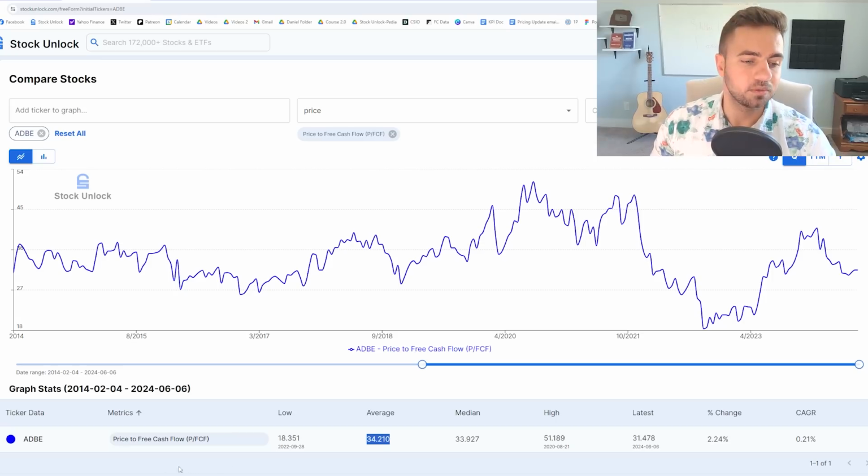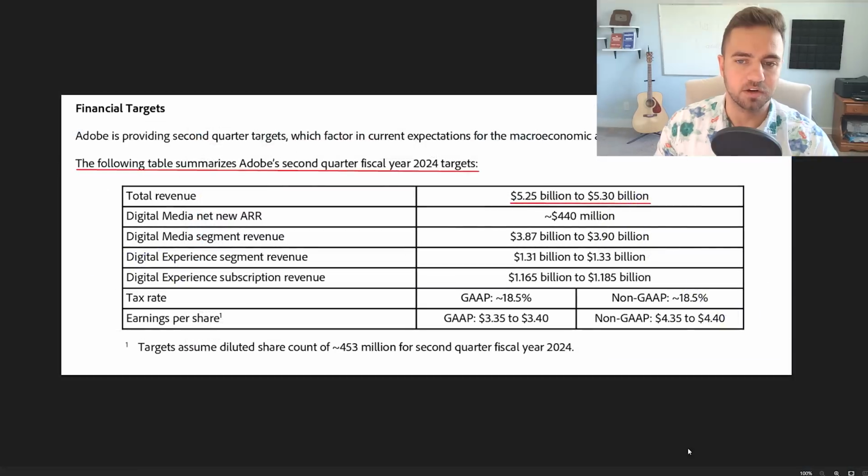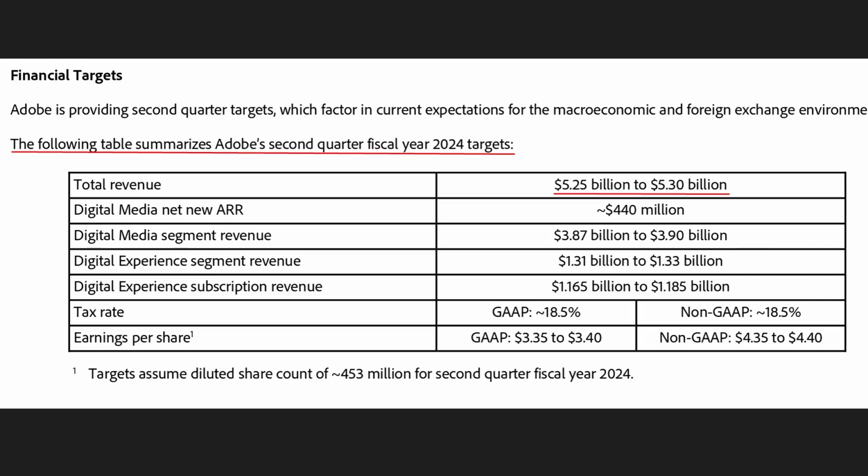So now let's go and take a look at Adobe's outlook for its next quarter results, which I do have right here. And here we can see that Adobe is projecting about $5.25 billion to $5.3 billion in revenue for its quarter coming up here. Now the math works out that Adobe is projecting about 9.3% revenue growth for its upcoming quarter here. So it's actually expecting its revenue growth to start decelerating in the next quarter.